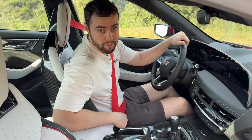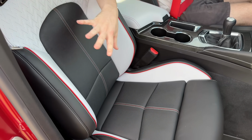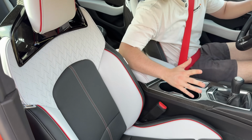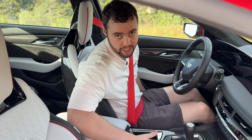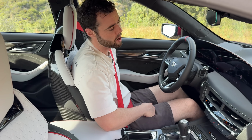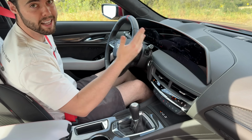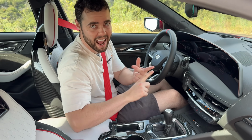In the driver's seat of the Blackwing, these bucket seats are some of the best ever created. They're comfortable, they're supportive, and to my surprise, they even have a massage function. If I click the button on the side of the seat, it activates a massage. If I click another little button, it'll pop up on the screen here, so you've got a multitude of different massage settings. It's electronically controlled, it's heated, and it's ventilated.